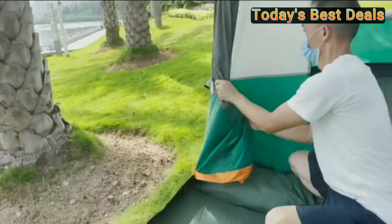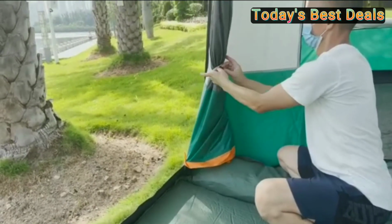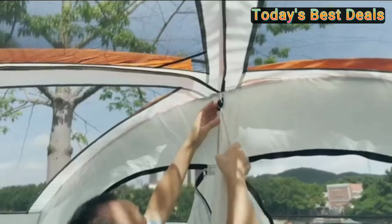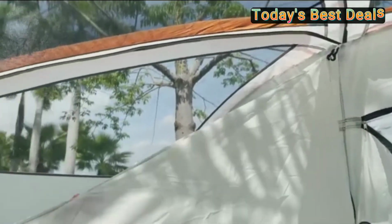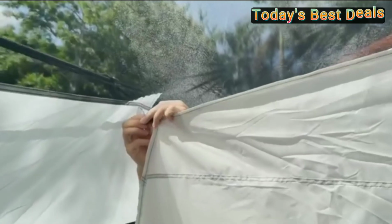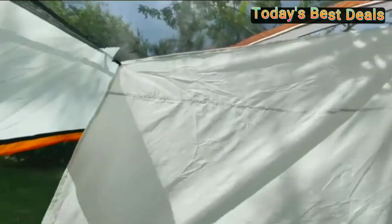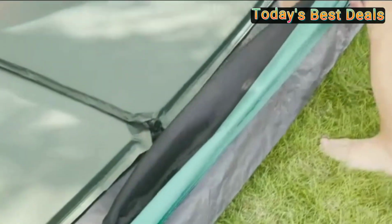Materials: waterproof Oxford polyester, high density mesh. Unique design, straight wall design, interior space is larger and more comfortable. If the door curtain is supported by 2 poles, it becomes a sunshade canopy. The top of the tent is high density mesh, very breathable. We can enjoy the beautiful scenery of the sky when lying inside.